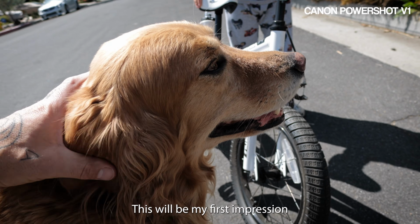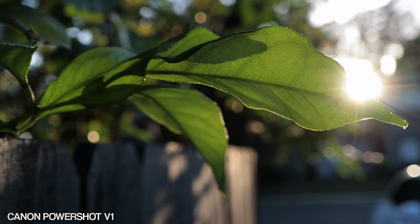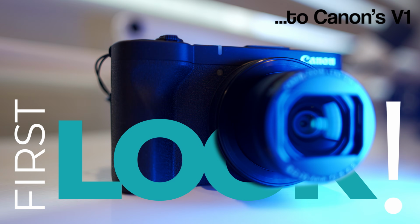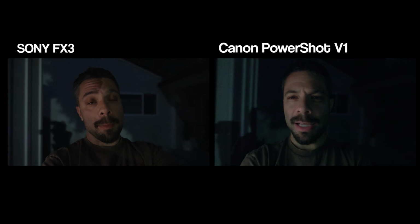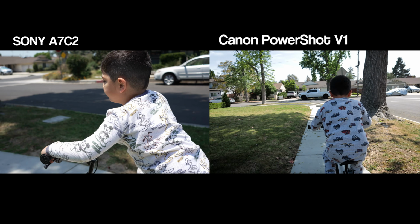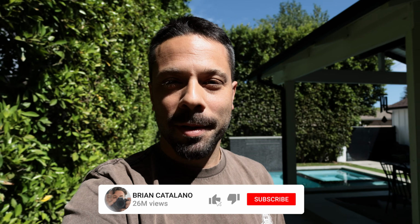This will be my first impression of Canon's new point and shoot from mostly a Sony point of view. Okay, so this is the first Canon I've ever bought, the PowerShot V1, and I think Sony just got lapped.